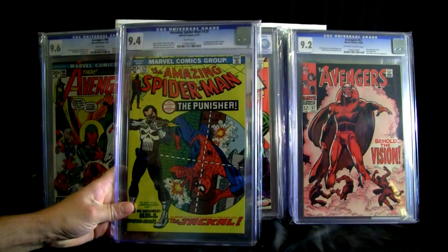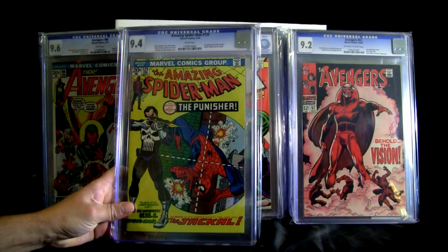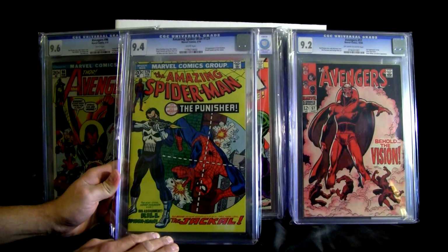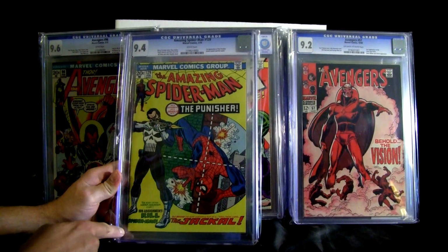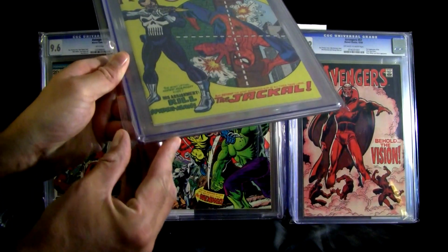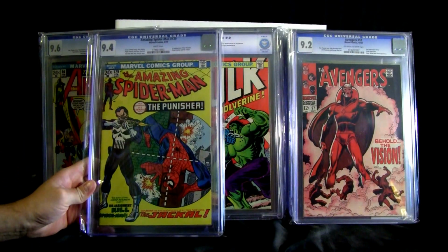Okay, Amazing Spider-Man number 129, 9.4 white pages. I love this centered book. It's just beautiful. Really sharp corners. Just a little tiny speck down the corner there. But yeah, really sharp looking book. I was really happy to get this.